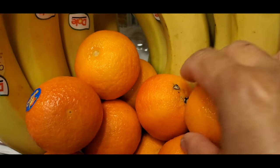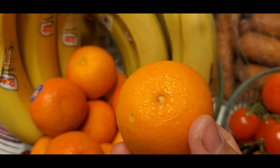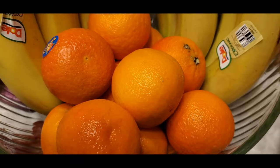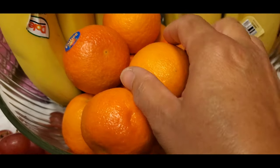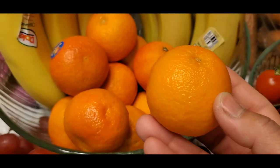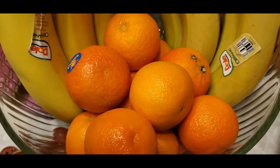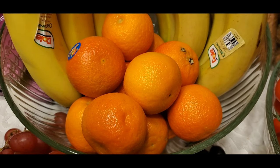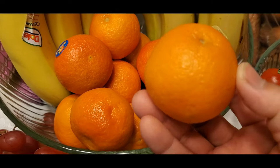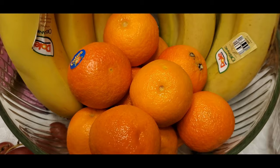My husband interrupted and he told me it's a tangerine. Oh my gosh. All right. Tangerine, mandarin, it's orange. The last name is orange. That's all I know. The color is orange, so it is orange.